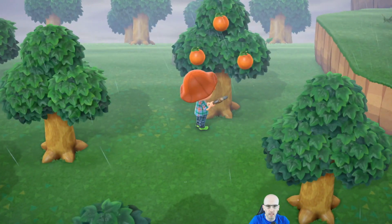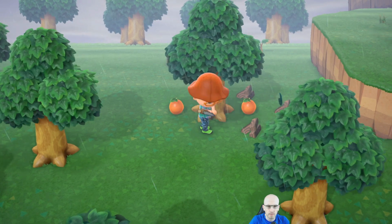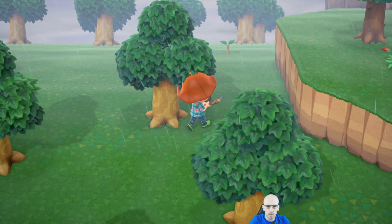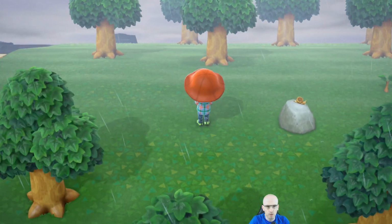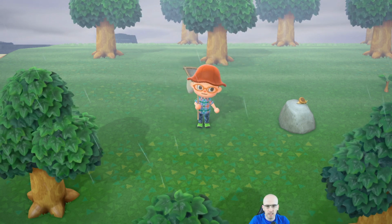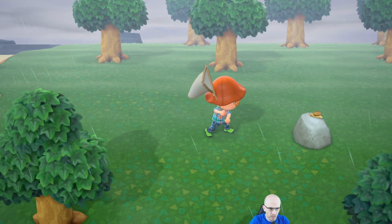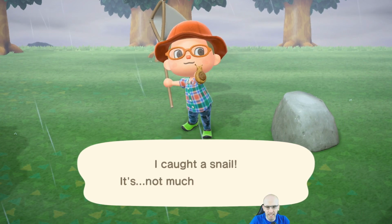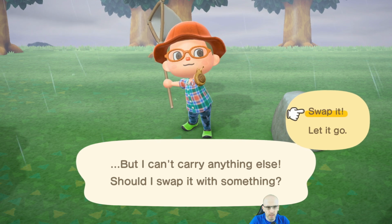Oh, we haven't done this rock down below. My sign for having done the rock is the holes around it. Let's see if we can sneak up on this snail. Can we go? Yeah, we can. This time he didn't get away. It's not much to brag about though. Oh no! Yeah, there we go.